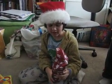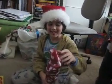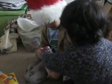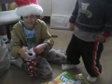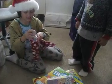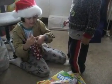From Darcy's Fanta. What? Let's open it up and see what it is. I think I know what this is. Lightsaber. A lightsaber! Whoa. Are... is it? From Darcy's Fanta. I can't believe it. It's from Santa. I did sleep well.